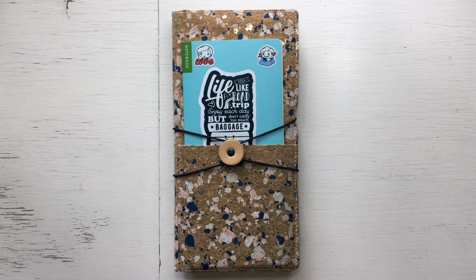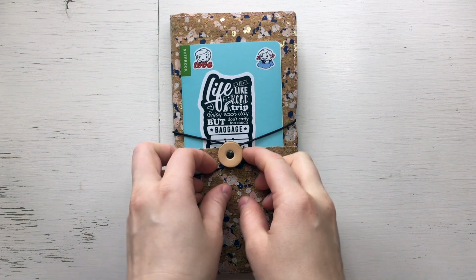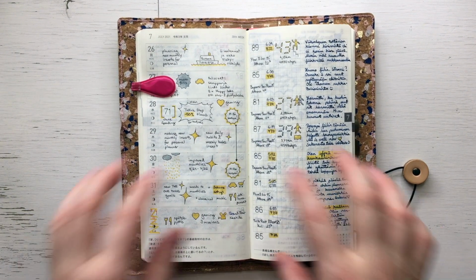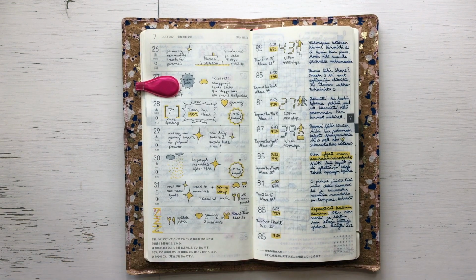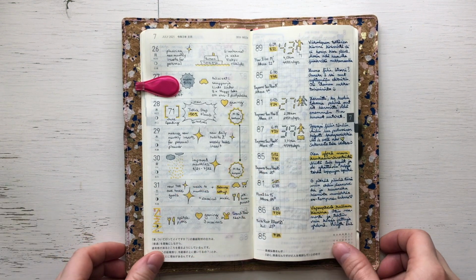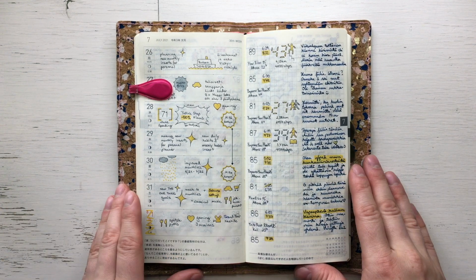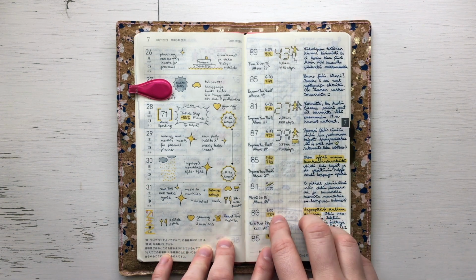My name is Kati. Today I have the August journal flip for you, and this will be the last time you see this layout, so I'm already thinking about making some changes for September. But if you are watching my journal flip for the first time, I go quickly through what is here.